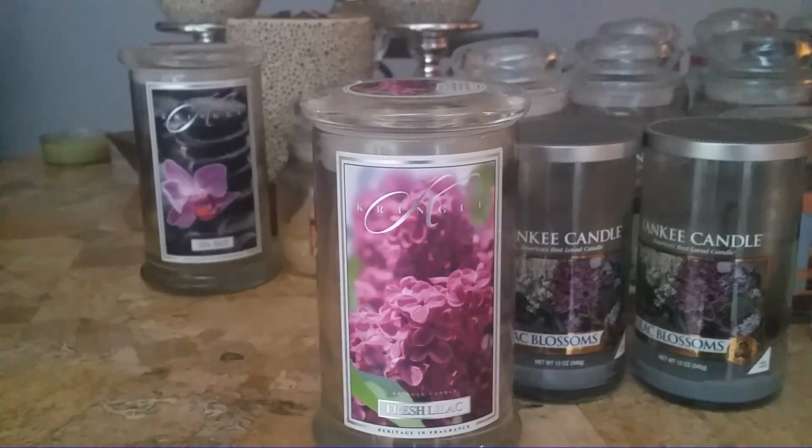My first time trying Kringle's Lilac or Fresh Lilac. This one's nice. I do have a personal preference toward lilac blossoms, but I know there's a lot of people out there that don't care for lilac scents, and if you don't really think you like lilac scents, you probably wouldn't like Yankee Candle's Lilac Blossom.